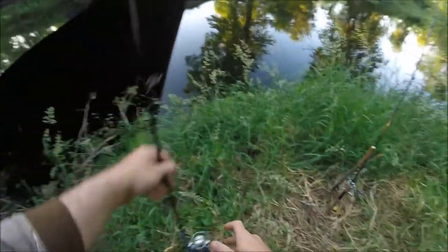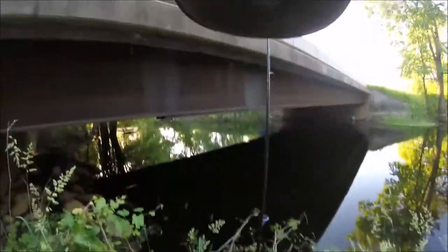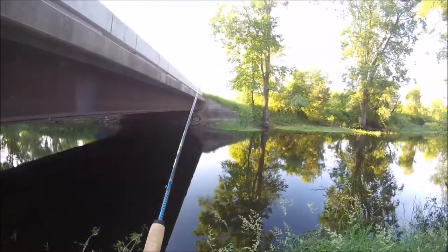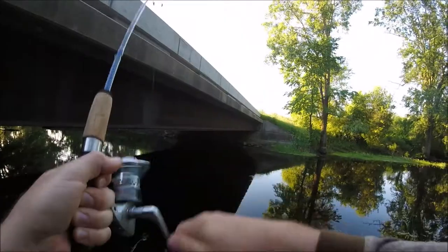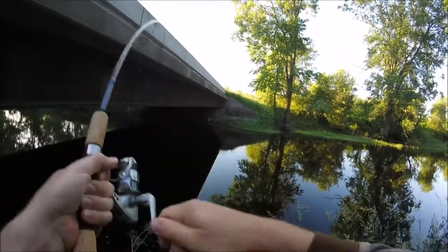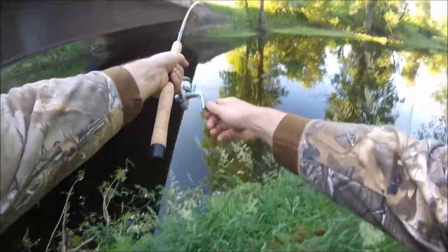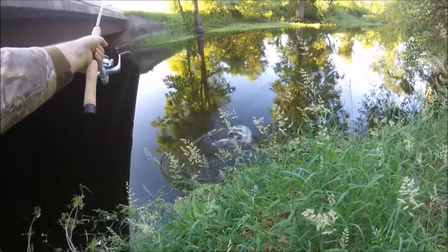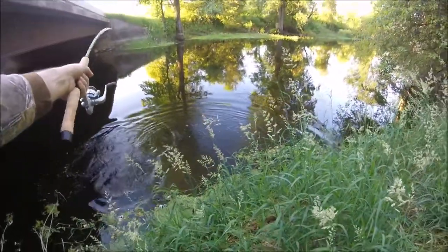Perfect. All right, we're getting a bite on this one. We'll see what it is. Come on, baby. Got something. Sweet. Finally. I don't know what it is. Oh, I think it's a bowfin. It's like a big one too.